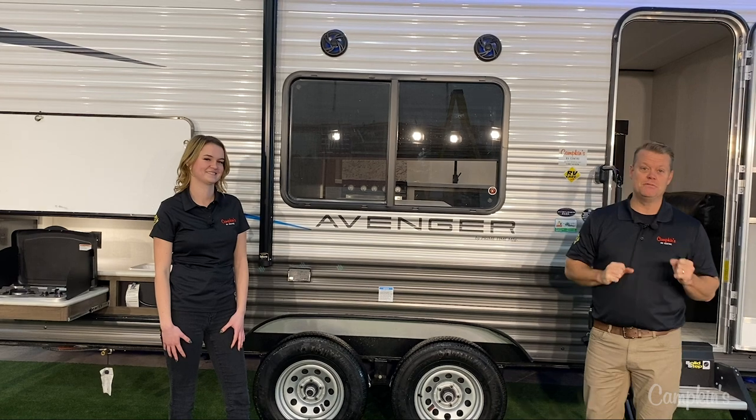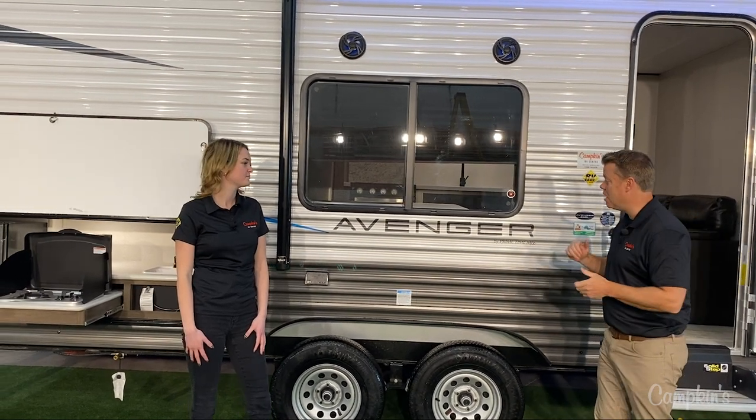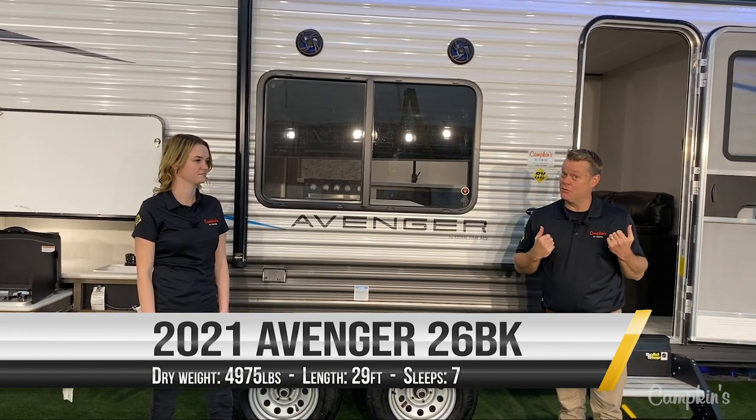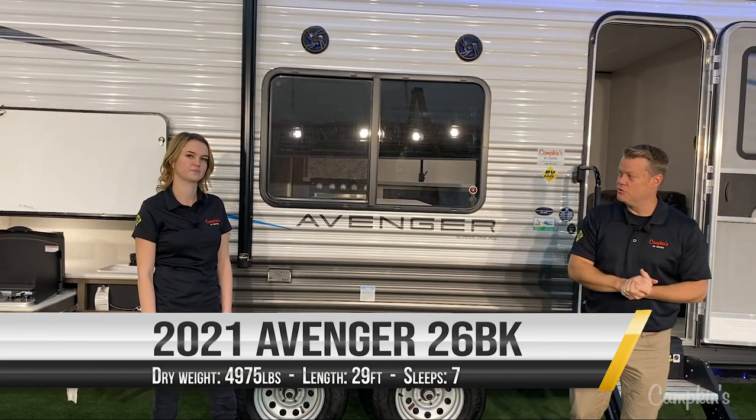You know what else is pretty awesome? Our Avenger line. And this is our Avenger 26BK, a 26-foot trailer with an outdoor kitchen. An outdoor kitchen is a great place to cook when you're camping too. So why don't you tell us about the outdoor kitchen, Chloe?